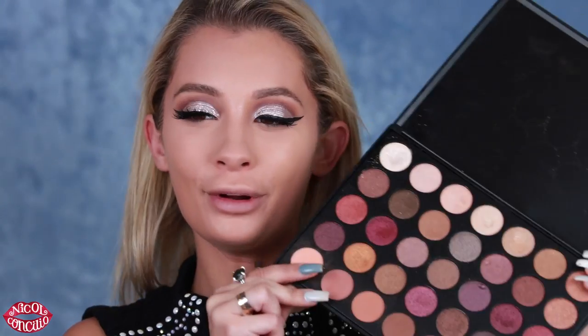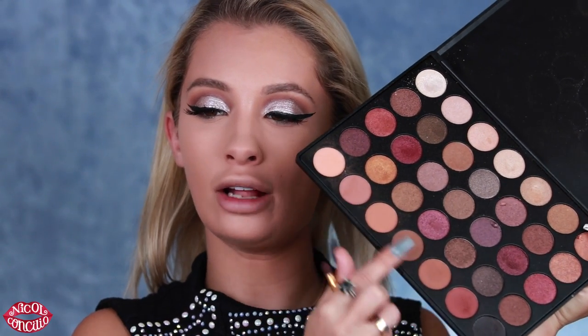For the lower lash line, I'm just going to use these colors in the bottom here and kind of smoke it out. She didn't really do anything crazy with the lower lash line, so we're just going to do that. Adding some Man Eater Mascara from Tarte. I love this mascara. I feel like this is my favorite one they've ever put out. Gaga did kind of have a nude waterline. I'm gonna add some white color to the waterline because she did have that in there.